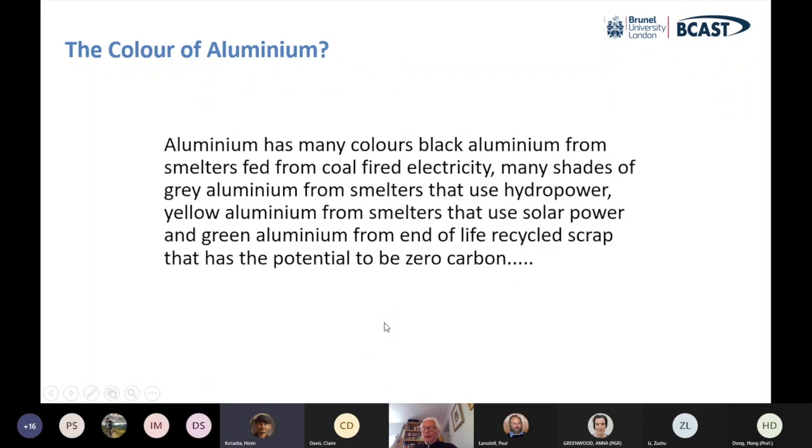Rather amusingly, on the colour of aluminium, I heard a talk a few weeks ago on the colour of hydrogen. I was quite impressed that they were talking about blue hydrogen and black hydrogen and green hydrogen. I wondered if we could start giving aluminium different colours. Where aluminium is being made primarily with coal-fired electricity, that's definitely black aluminium. Then we have many shades of grey aluminium as we move from coal-fired electricity through oil-fired, to gas-fired electricity, to hydropower. So it becomes greyer and greyer.